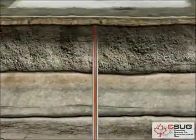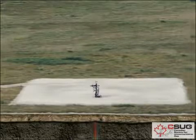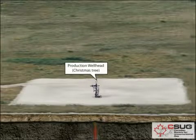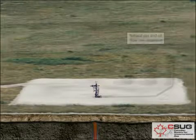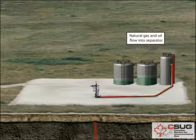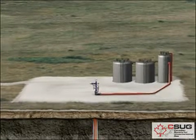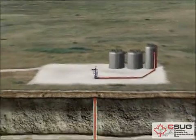The oil and gas can now travel up the casing string. The wellbore is isolated from the surrounding formations with casing and cement, preventing any contamination. The final step is to install a pump jack or production wellhead called a Christmas tree on the well. It is then time to produce the well and plan for any future field development.